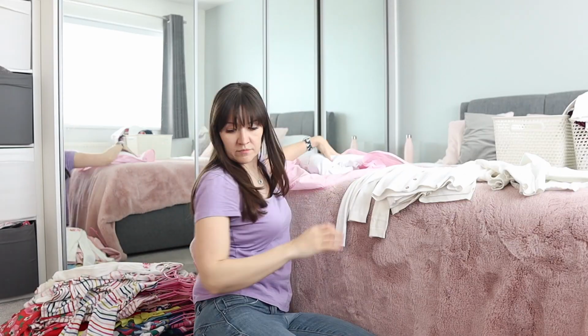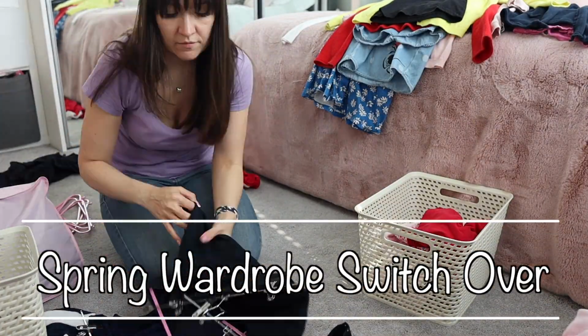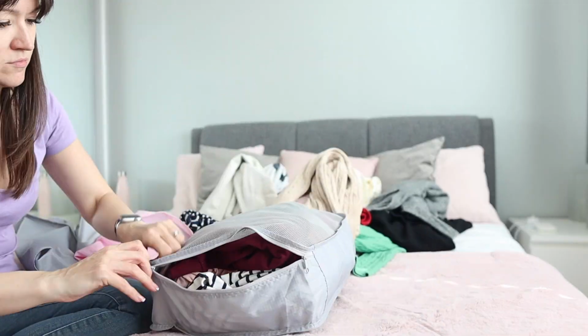Today I am undertaking the mammoth task that is a spring wardrobe switchover. So all of my winter clothes are going away and I'm getting out some more summery things. Now I'm not getting out the absolutely most summery things, the really strappy dresses and things, but the super wintry jumpers are going, and I'm getting out some things that are a little more weather appropriate.